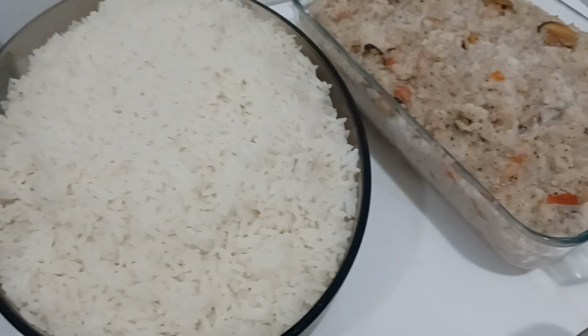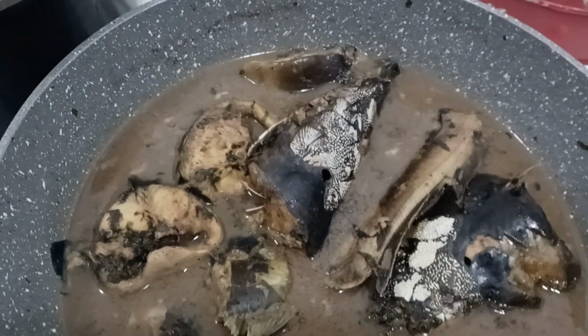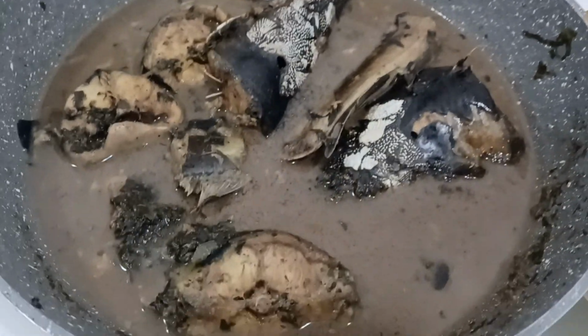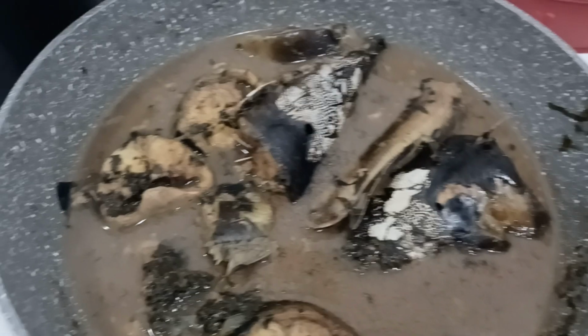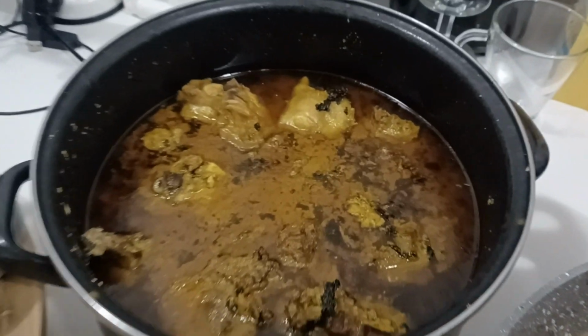So with this white rice, we are going to be using this pepper soup. You can see our pepper soup. This is a catfish pepper soup. I've also made vegetables, so I'm going to dish it out as well, in case you don't want to use catfish pepper soup. So this is our egusi soup.